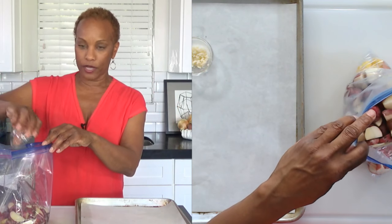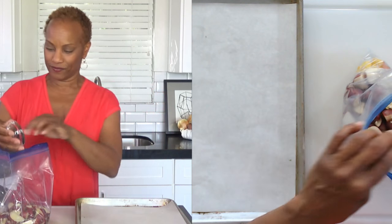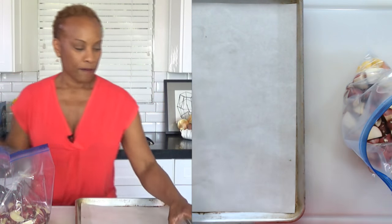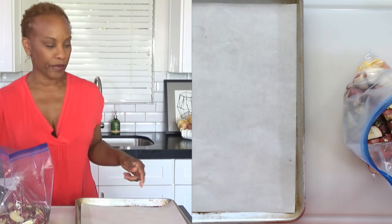We're going to add the olive oil, two tablespoons of olive oil in there. My minced garlic, I already did. Get that in there. My thyme, which is all minced and chopped and pretty.